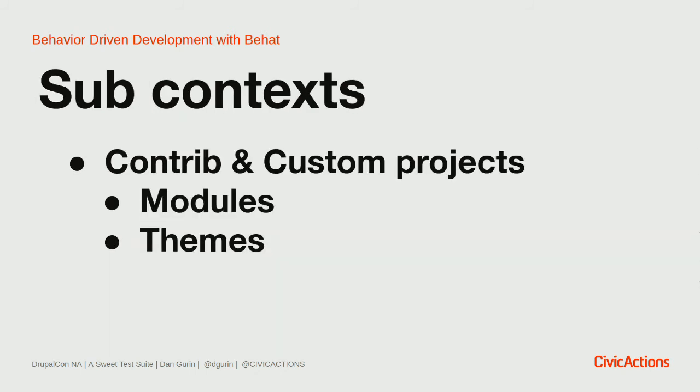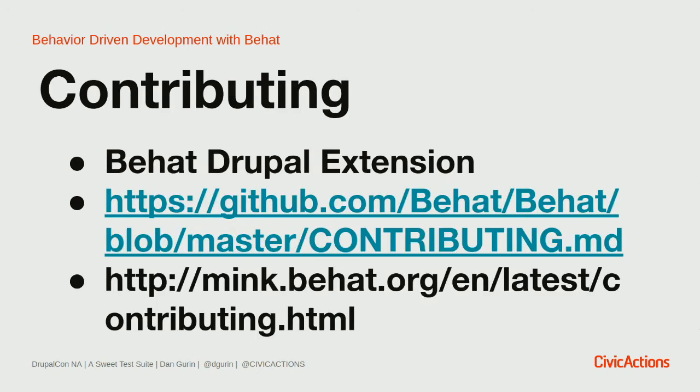It's possible to add subcontexts in contrib projects. There's good documentation for this in the Behat Drupal extension docs for modules and themes if you're contributing. And if you write reusable step definitions, please feel free to share them on GitHub. Alternatively, you can create an issue in the Drupal extension project in Behat or even Mink. And not surprisingly, these projects do require that you write automated tests for their features.